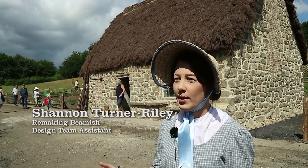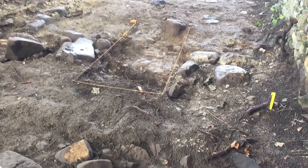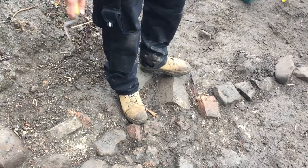This is kind of the end of the project for us, but this has been a really long project for the museum. We've been involved for a couple of years now. We started with an archaeological dig with community members and staff here on site and some archaeology students. We found some of the flagstones for the building and some of the lower courses of stonework and some of the brick from the hearth.